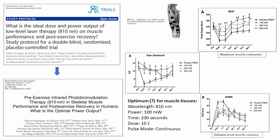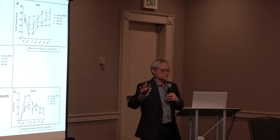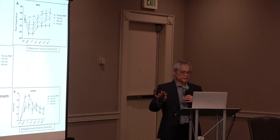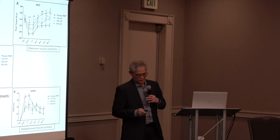Here's one study that made a claim. They did this protocol, and then 3 years later, they published, mainly looking at these other metrics, which are how much pain you're experiencing during your training and exercise, muscle contraction, and soreness. And they found that you can't test so many, but with what they tested, they found that 100 milliwatts was ideal, and do it for 100 seconds, so you get a figure of 10 joules. But they didn't pause, it was just continuous. I just want to show this as an example.